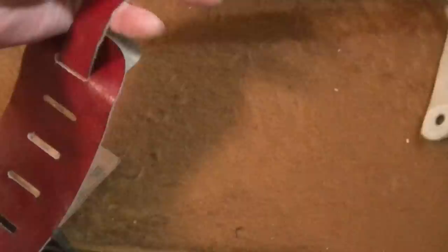Had some picks in there too, just rattling around, but why the hell would you not just grab that out and say, hey, I'm going to take that home with me. That's a cool strap. Why?